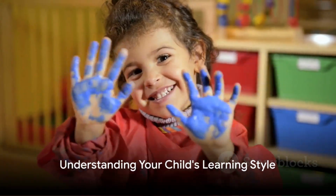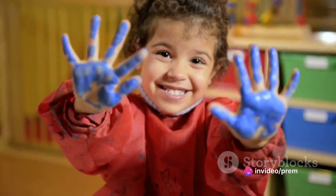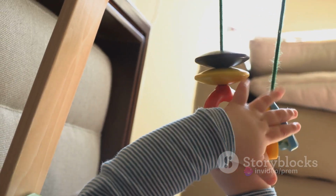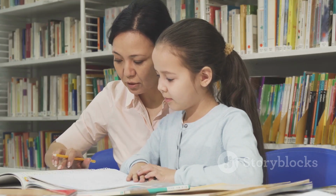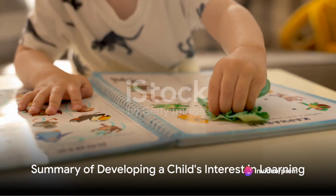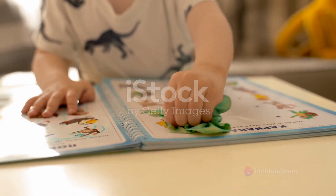Section 7. Find your child's learning style. Every child is unique, and so is their style of learning. Some children are visual learners, others learn better by listening, and some prefer a hands-on approach. Identifying your child's learning style can help tailor their study methods in a way that best suits them, making learning more enjoyable and effective.